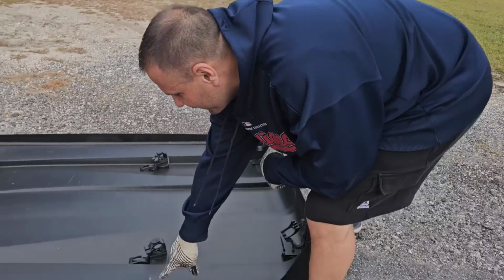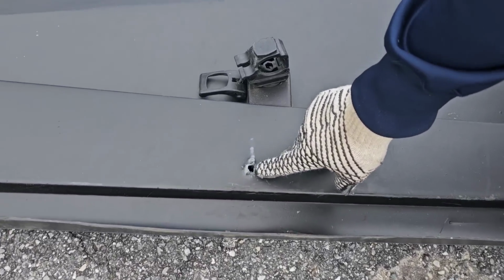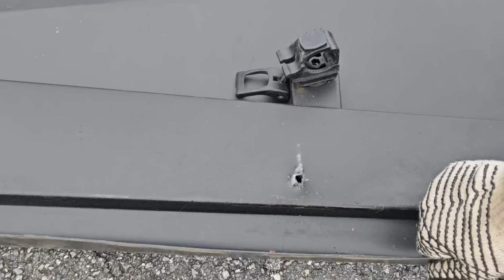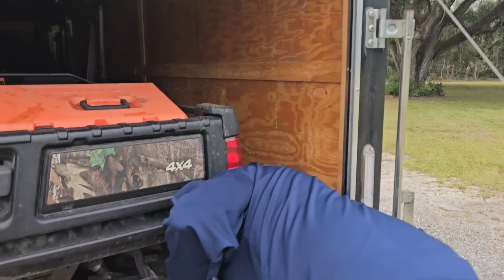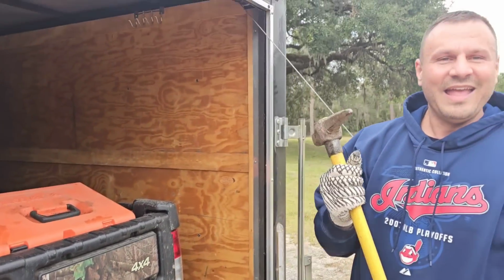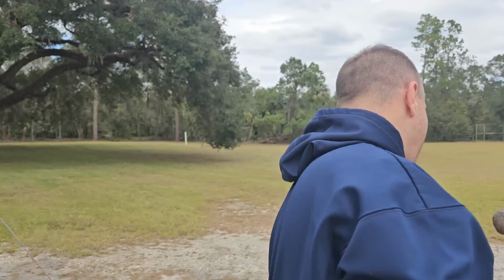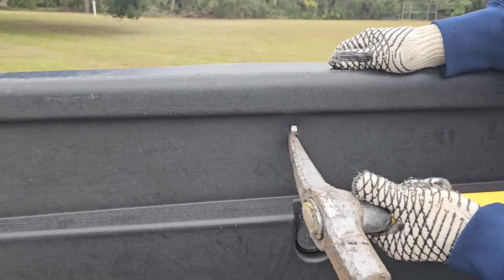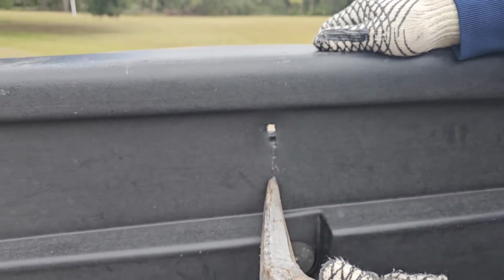Whoa, what is this? It looks like something fell and pierced a hole through it. Oh my goodness, it did. I can't believe this. Oh, the pickaxe. You've gotta be kidding me. Why in the world did I ever? Oh, wow. Yep, that's what happened.